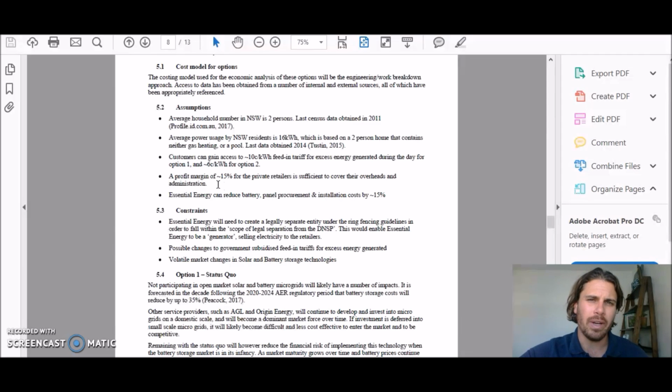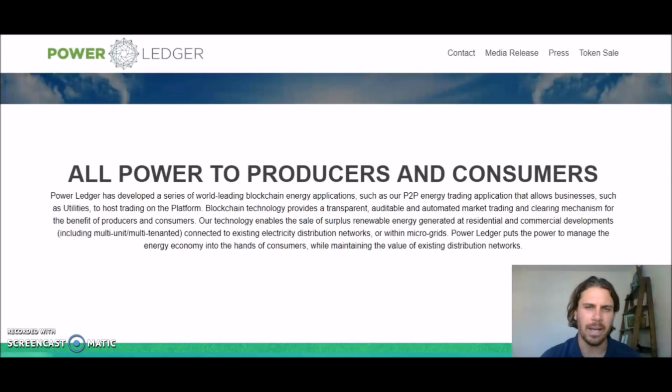Now because there's a private retail company as the middleman, they basically need to take a cut of that profit to cover their overheads, to make it economically viable for them to process and to install the meters and to operate essentially, and to allow these customers to on-sell that excess energy. Now we're ready to come back to Power Ledger and what they're actually trying to do.